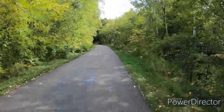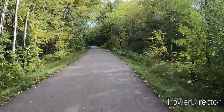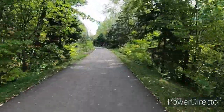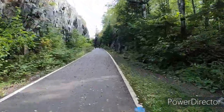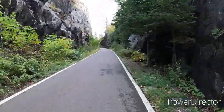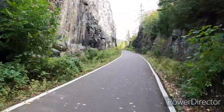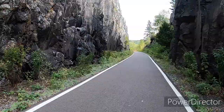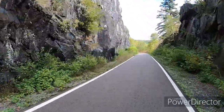So the good news is I appear to be going downhill, which if you've ever been to Duluth... and here are those cliffs I was talking about. Wow, this is pretty. Cutting right through those granite cliffs.